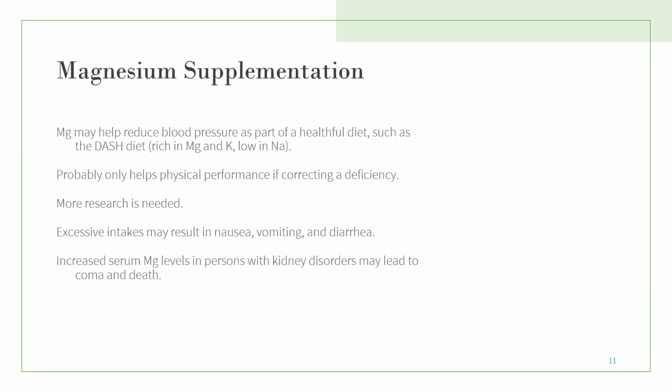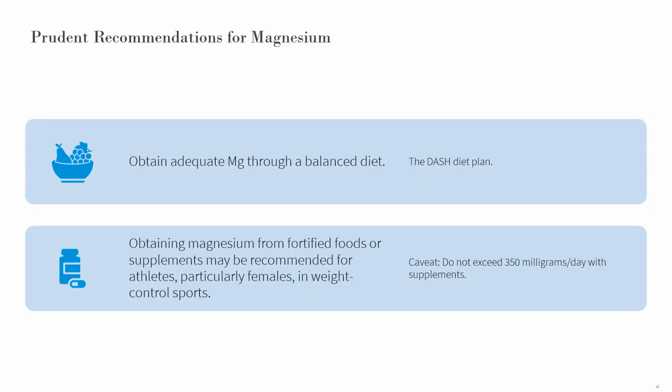Magnesium supplementation may contribute to reducing blood pressure, particularly when part of a healthful diet like the DASH diet, which emphasizes magnesium and potassium while limiting sodium intake. While correcting a deficiency may improve physical performance, further research is necessary to determine its exact role in enhancing athletic capabilities. Excessive magnesium intake can result in adverse effects such as nausea, vomiting, and diarrhea, highlighting the importance of moderation. Individuals with kidney disorders should exercise caution with magnesium supplementation, as elevated serum magnesium levels may lead to severe complications, including coma and death.